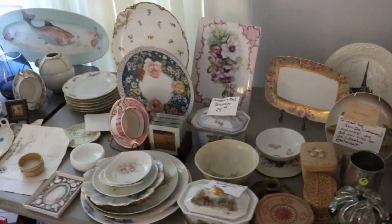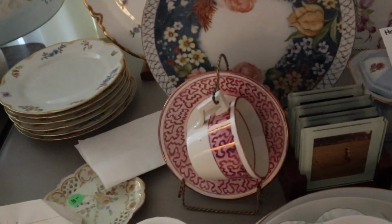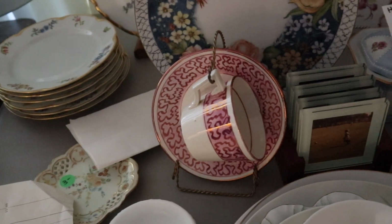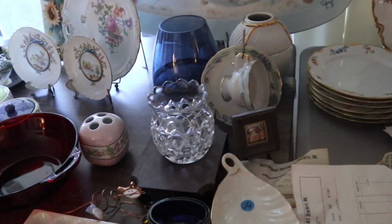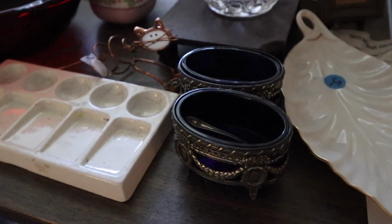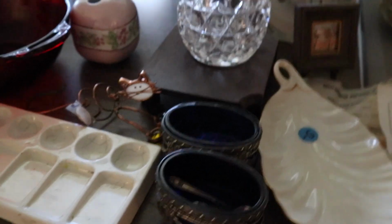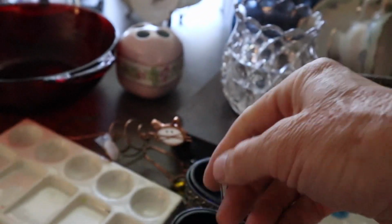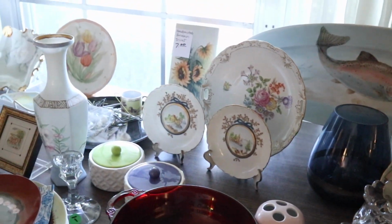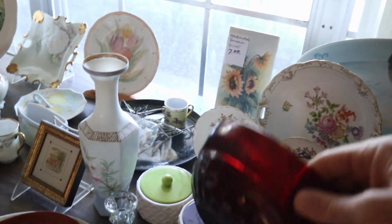A lot of these were done by the lady of the house, although this copper luster piece dates back to about the 1870s and would have been made likely in England. These are cute little cobalt salt cellars and spoons. The spoons may be sterling, and if that's the case, which I believe it is, we'll have to maybe move those up front where we can keep an eye on them. It's not a lot of sterling for value, but we still watch those sort of things at an estate sale.